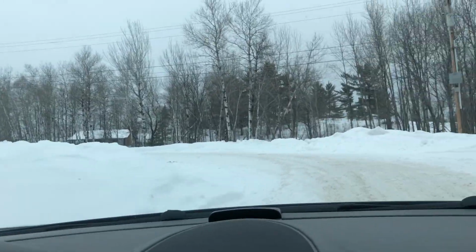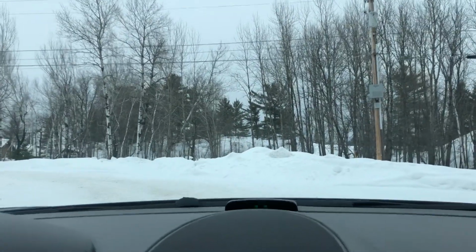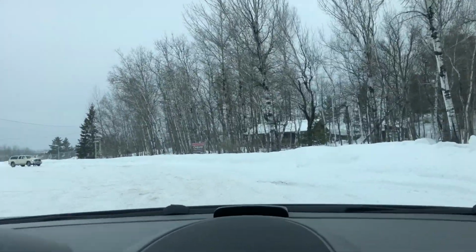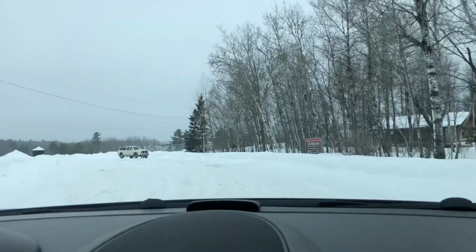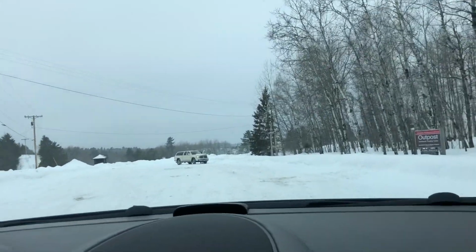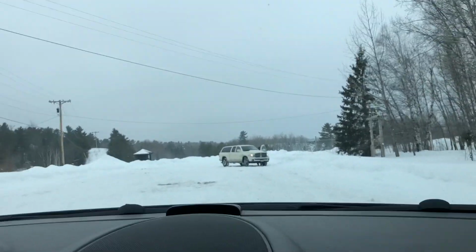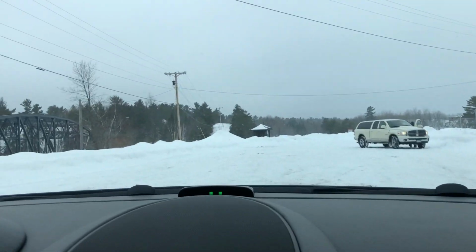Good point. All right, so why don't you jump out and show them how cool it is when the air suspension goes up and down. I can do that. It's a little bumpy in here. A little bumpy and a little slippery.